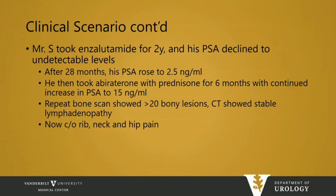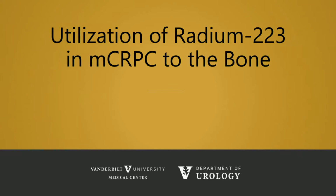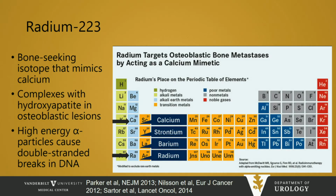Repeat bone scan now was a superscan. He had stable lymphadenopathy, but now was symptomatic in multiple sites. And so this leads into discussion about the utilization of radium-223 in patients with bony disease.